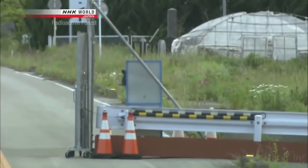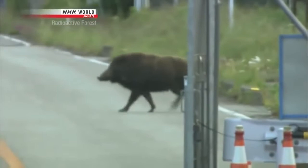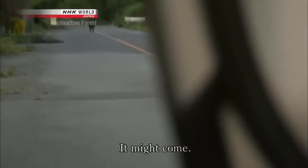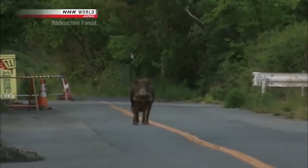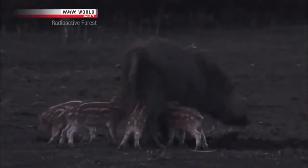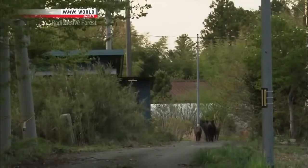Wild boars normally live in the mountains, and they are very cautious creatures. They usually never show themselves in front of humans. But now, in these deserted towns, wild boars have begun to appear even in broad daylight. Some are rearing offspring here. There's a family of wild boars right in the middle of a residential area.